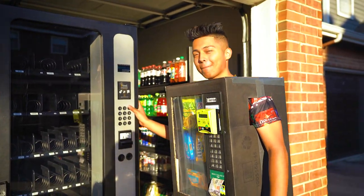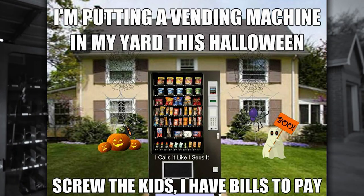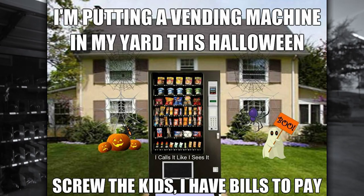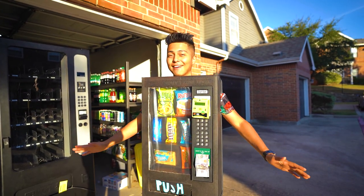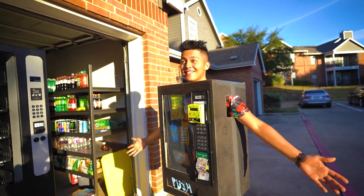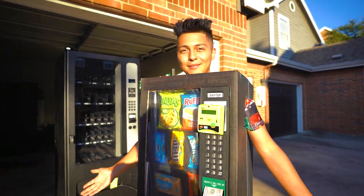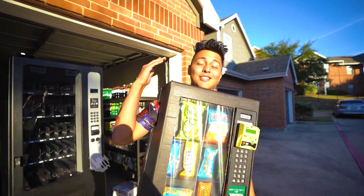Why didn't we do this before? I don't know, but for the last couple years, I've seen a whole bunch of memes of people that Photoshop a vending machine in front of a house and say that they're gonna do that as a joke. But nobody has ever done that until today. We're gonna be the first ones and we're gonna see how it goes. Do you think people are gonna come? Yes.